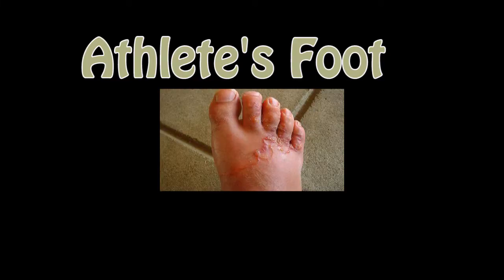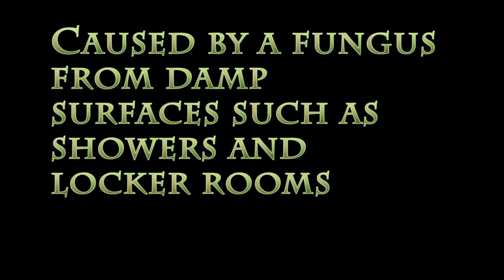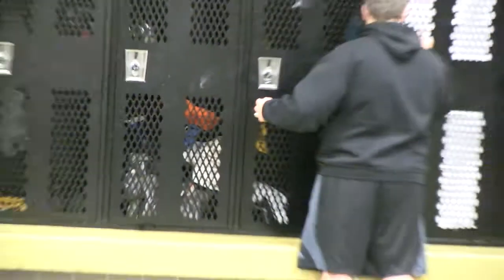Good morning, everybody. Today we're going to talk about a skin disorder that's sweeping the nation. We're going to talk about athlete's foot. Athlete's foot is caused by a fungus that grows in damp surfaces such as showers and locker rooms.